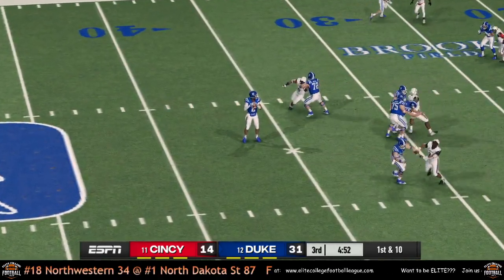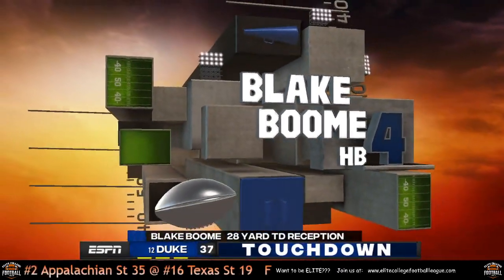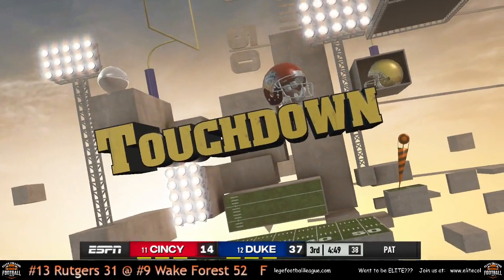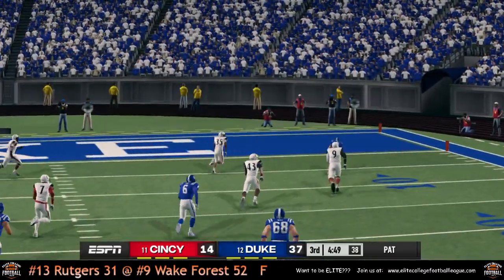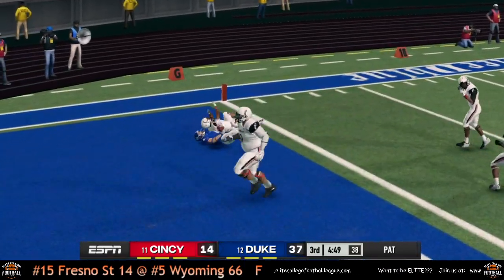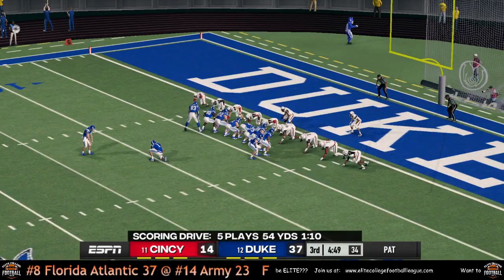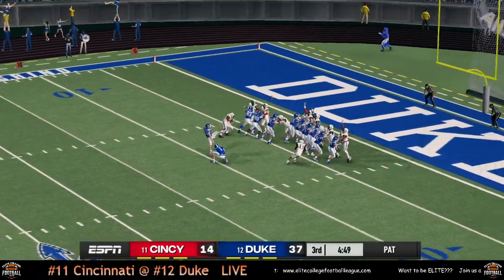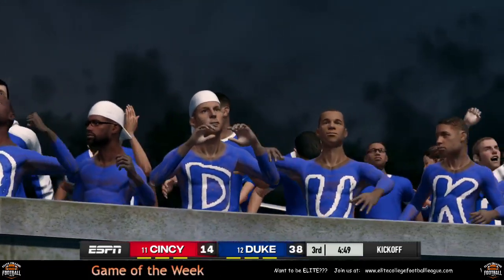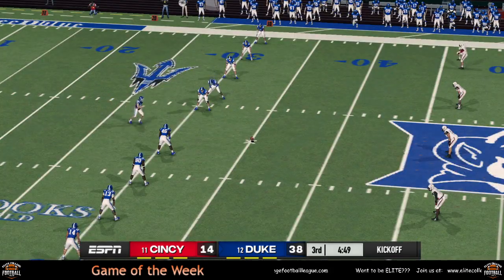Trips to the top, 1 to the bottom, back in the backfield. He's going to drop back. He's going to throw it to a wide open, boom, 28-yard touchdown reception. And that is going to extend Duke's lead to 23. Pending the extra point. The kick is up and it is good. Your new score is Duke 38, Cincinnati 14, with 4:49 remaining in the third.